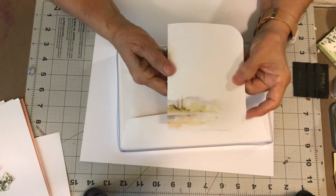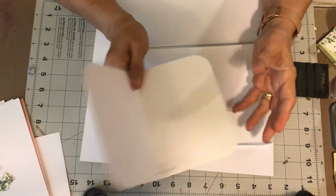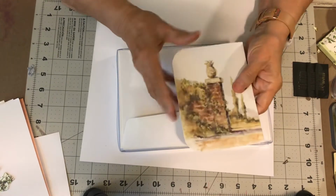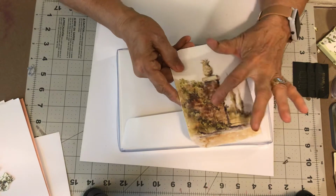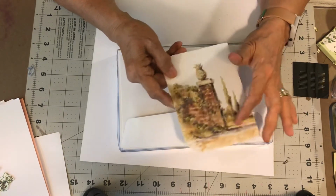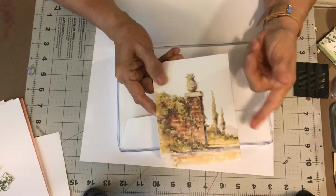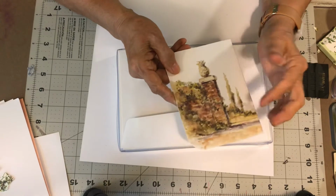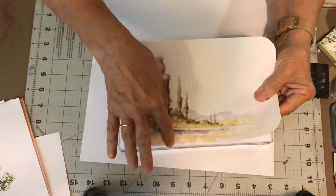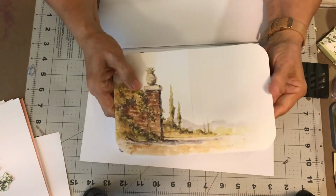What I did was I folded it in half, and I'm going to use it as a page in a book or an insert in a book. It has the ivy, and it's got red berries on the ivy. It's got these tall, skinny trees kind of in the pine tree family, pineapple, and brick. And then the bottom of it is kind of a copper cover.